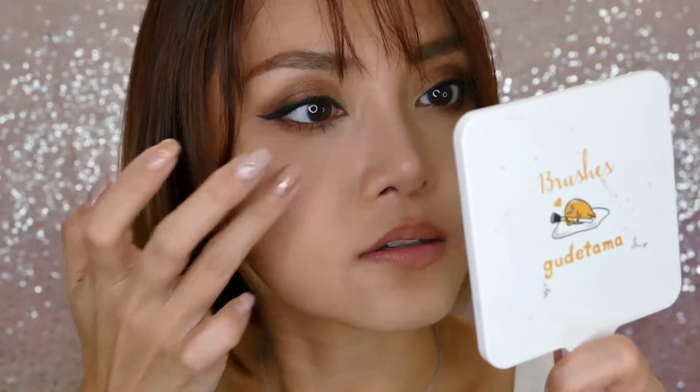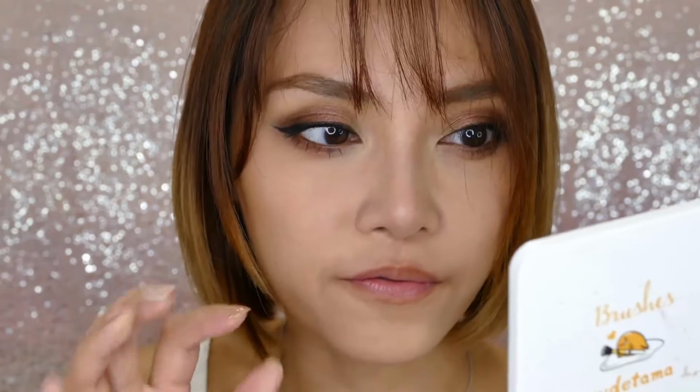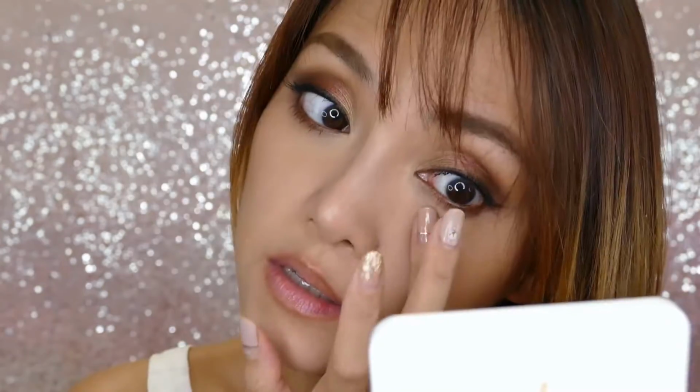Under the eyes, you can get away with touching up just a little, but you need to work fast, and I don't think you can reapply too much because it would look really heavy. This is touching up better than I expected on the dry zones though.